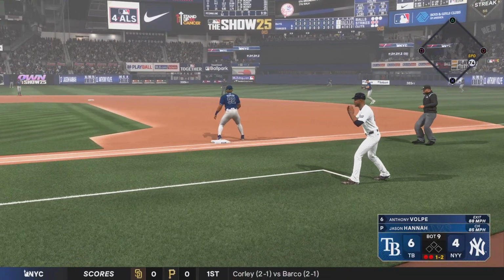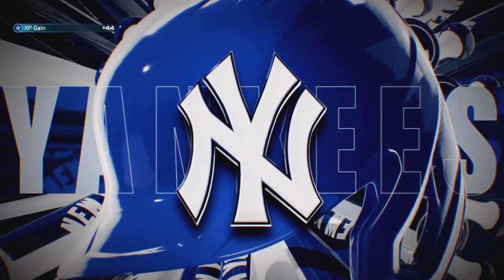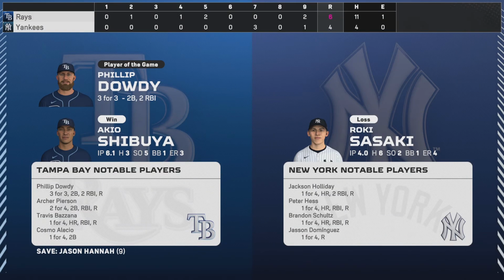Right side, and this should do it. Throw to first. Ball game. And the Rays take game one of the series on the road.